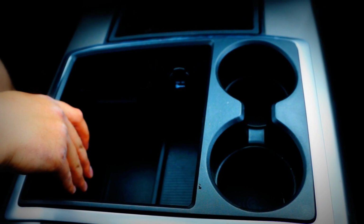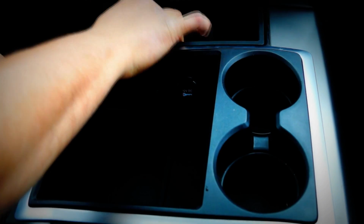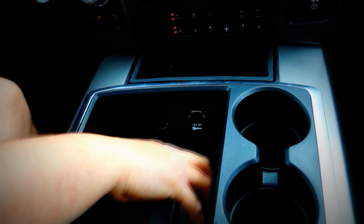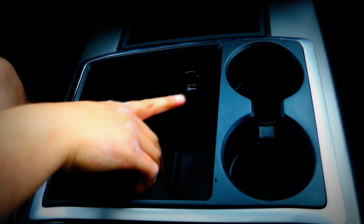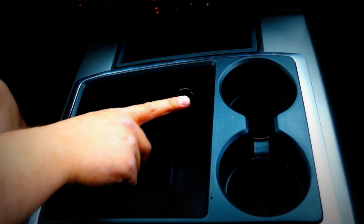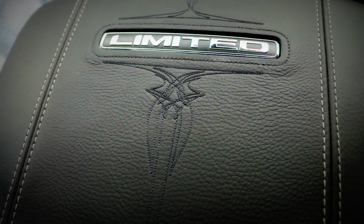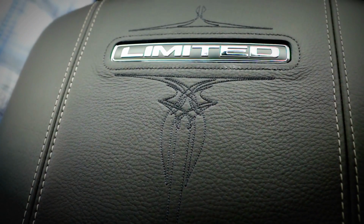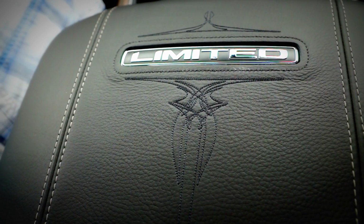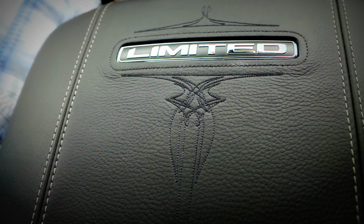So because there's a rotary knob, there's no shifter, you get this massive insert console for storage space. You have a storage compartment in here for your cell phone, another massive storage compartment for any other items, your cup holders. You have one of the many 12 volt DC plugs that are only activated when you press the button. And just below the front cup holders, you have the center console that has the limited badge in the center of it with the cross stitching and the Napa leather.